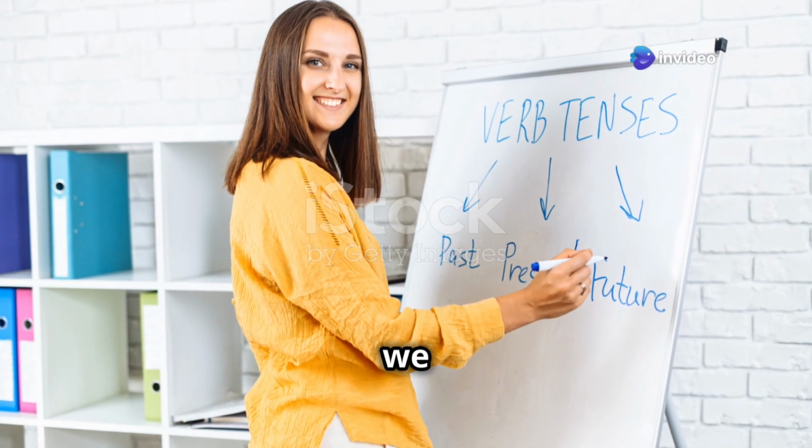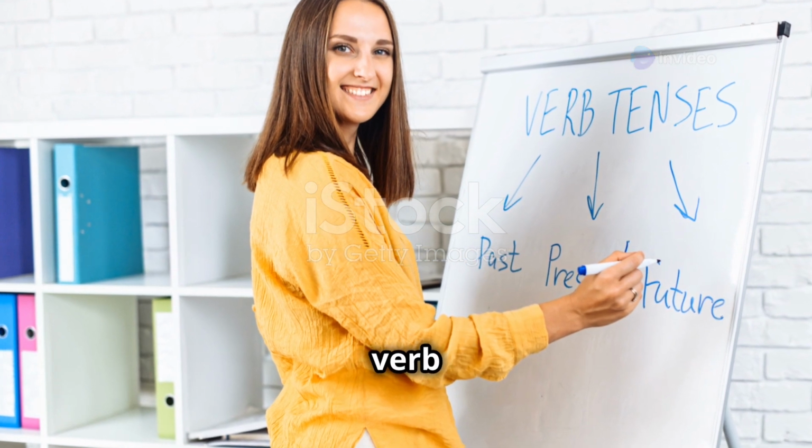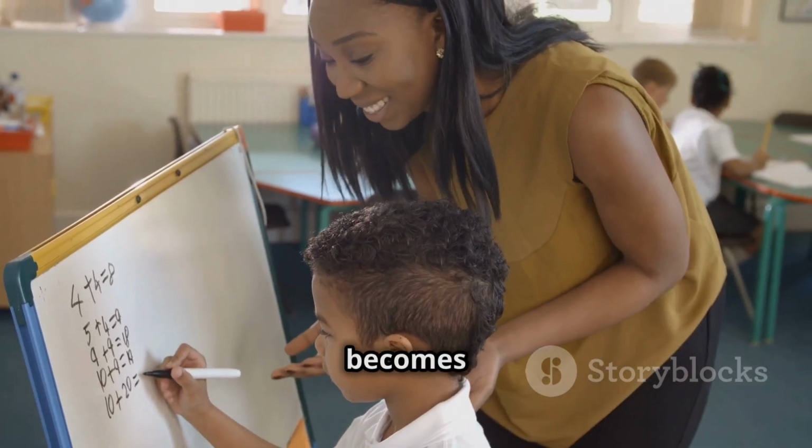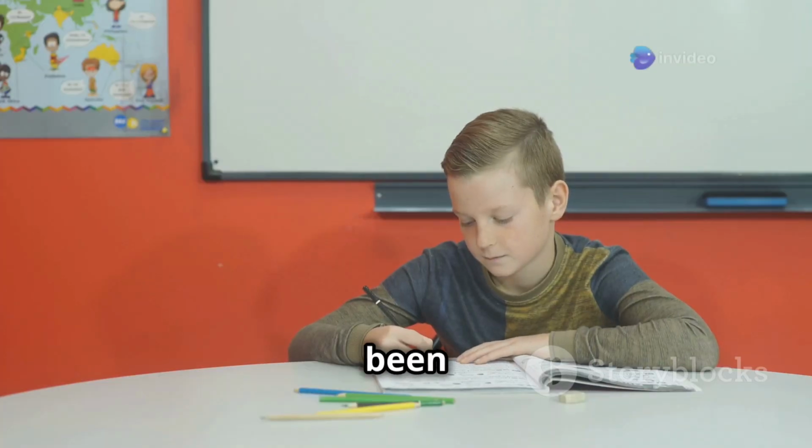To form this tense, we use the following formula: had been plus the present participle, which is the verb plus ing. So study becomes had been studying, play becomes had been playing, and work becomes had been working.